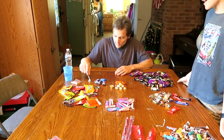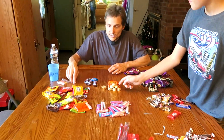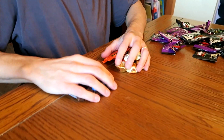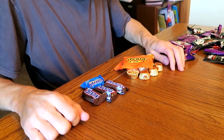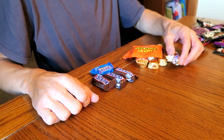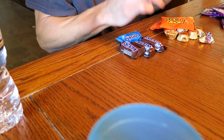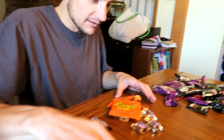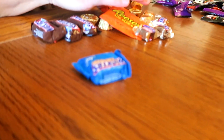And the main event that Daddy has to pick is the Snickers products and then the Reese's products. That does not count. Okay, then. My pick is the Halloween parade product. Okay, now I'm going to have the Snickers crisp and Reese's pumpkin.